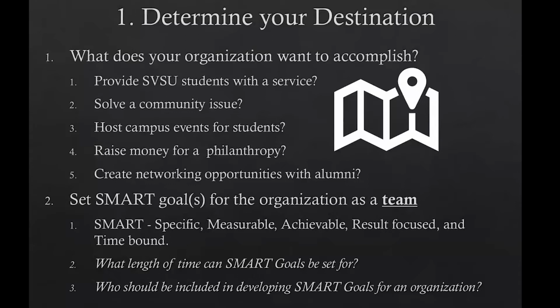A common question I am asked is, what length of time can SMART goals be set for? And I encourage student organizations to set goals for any amount of time. Do not feel limited just by your term as an executive board member. You can set a goal for the week, the month, the semester, year, or multiple years. Don't feel limited just by your term as an executive board member.